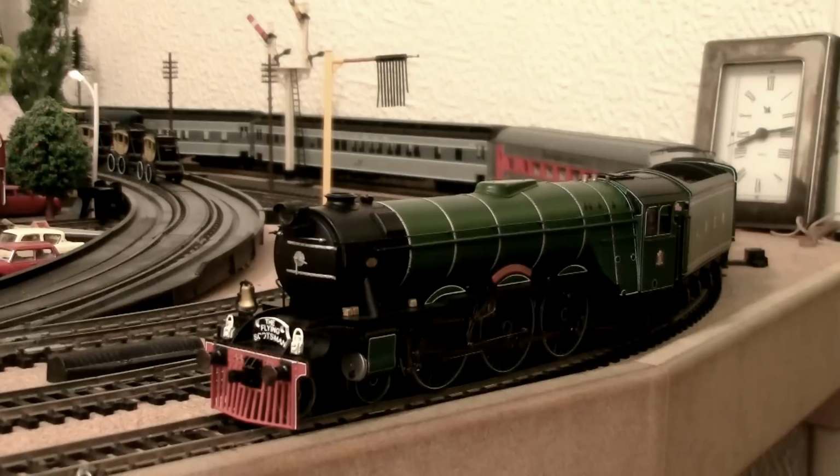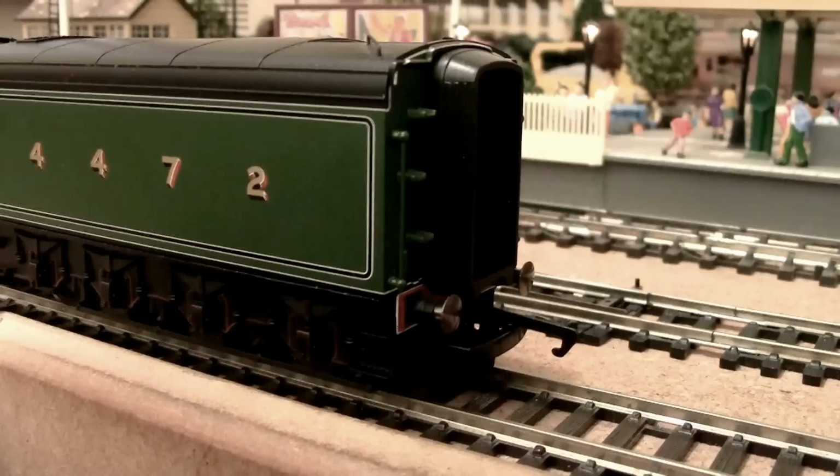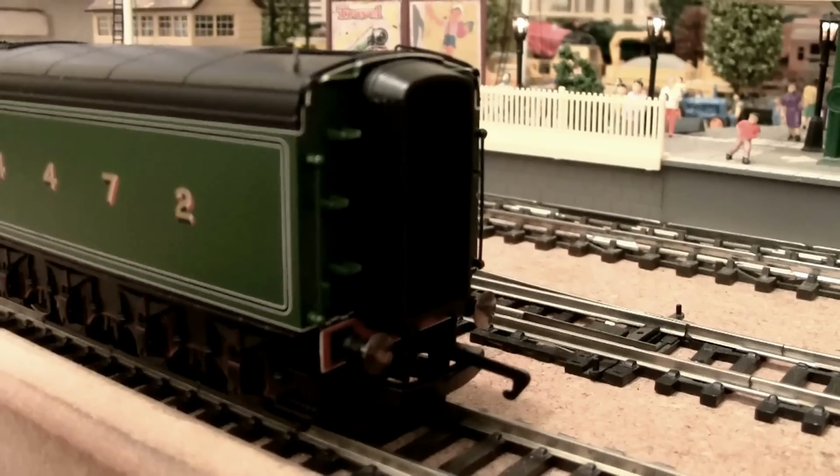In order to be able to put these coaches together, it involved using some continental stock, which has completely different couplings, so I had to improvise. I'm going to show you all that now before we actually take a round. Starting here then with the second tender, that's the Triang type decoupling, or Hornby type decoupling. It's fixed, I cannot remove it, I can't change it, so I have to start out with that.